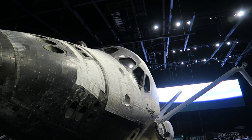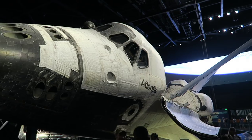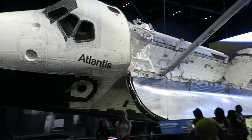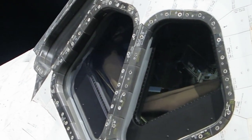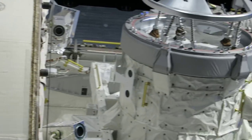Shuttle Atlantis. This is our second time coming here, and it still doesn't matter. I still get choked up even just seeing it. Give you an idea of the length of this. It's just incredibly impressive. Get a close up of the cockpit in there. That's really crazy.